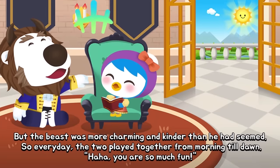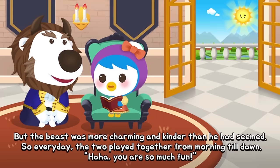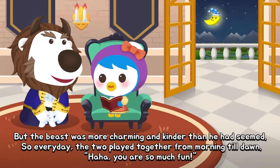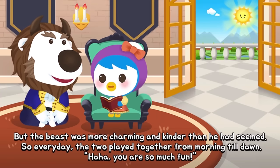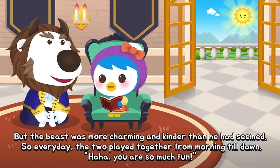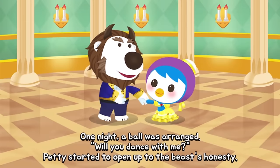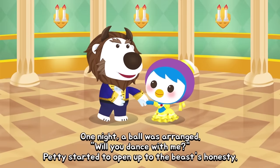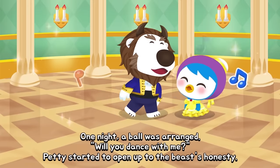But the beast was more charming and kinder than he had seemed. So every day, the two played together from morning till dawn. You are so much fun! One night, a ball was arranged. Will you dance with me? Petty started to open up to the beast honestly.